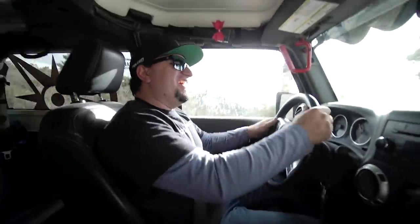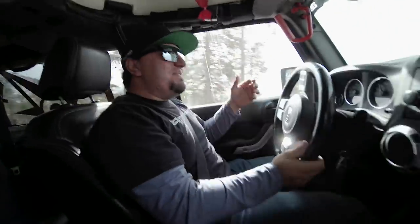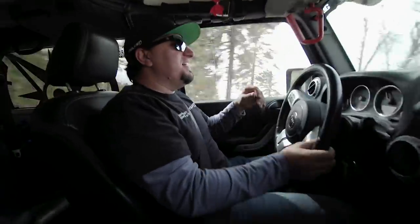How are you feeling about her tackling this trail? This is his first time crawling. I think he might be a little intimidated when he first shows up, but I think he's got it.